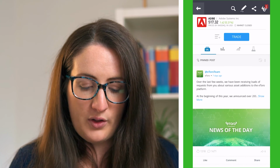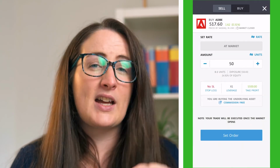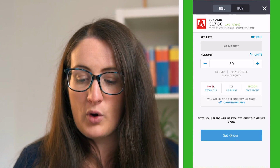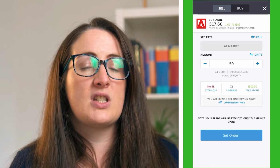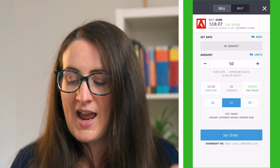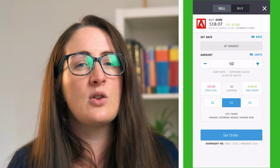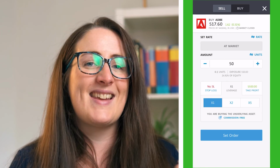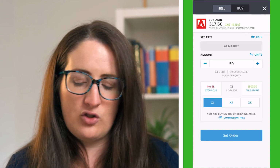So I'm going to search for the stock that I want to buy. Here we go. If I click on that, I can then click that blue trade button. There's lots of information here. The one thing you want to watch out for is that you are doing 1 times leverage. This is where you are buying the underlying asset. If you change that leverage to 2 times, 5 times, whatever, then you're going to be doing this CFD thing. If you've got it right, it will say you are buying the underlying asset, so you know that you are investing and not doing this weird trading thing.